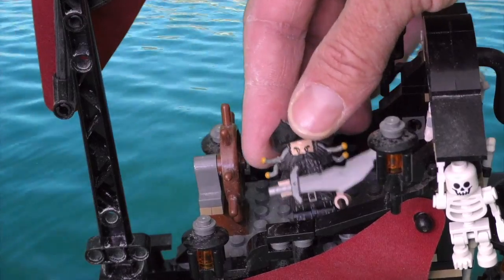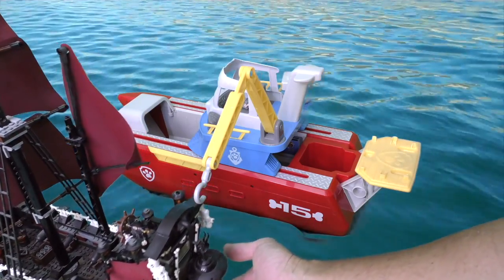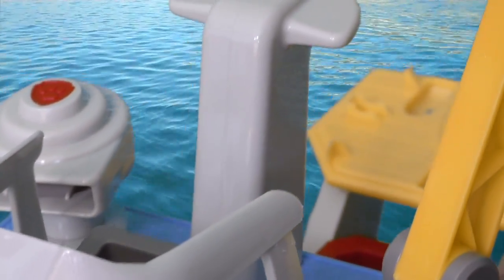Arr, that'll teach the Paw Patrol to leave their Sea Patroller just sitting in the water. All right, follow us out. I'm following you guys. All right, let's go. Arr, arr, arr.